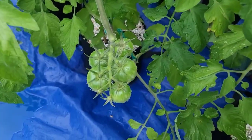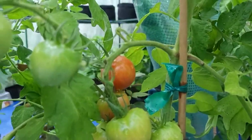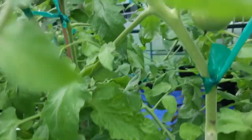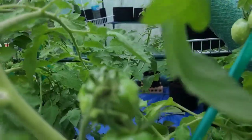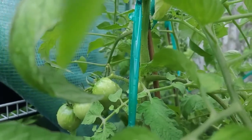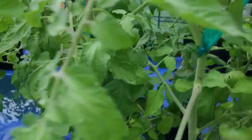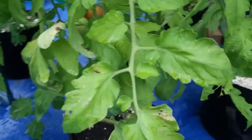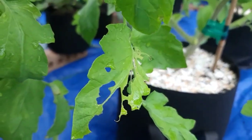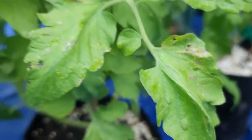So for this one is 1, 2, 3, 4, 5, 6, 7, 8. This one has 8. Wow, I think I got the bugs that are eating my leaves, you guys. They eat a lot of the leaves. Oh my God. Ay, ay, ay. Oh no.